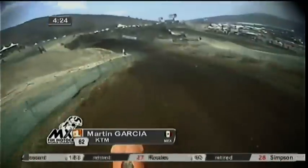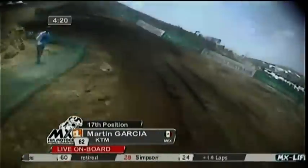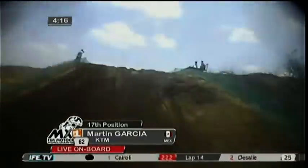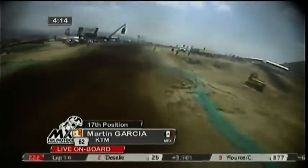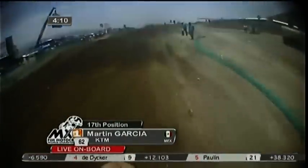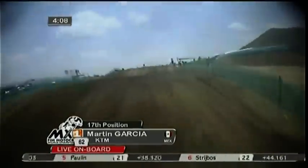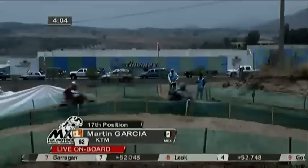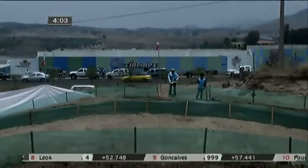Here's how it looks at the moment. Cairoli, 3 seconds clear of Clément DeSalle. Christophe Porcel, another 5 seconds further back. Wait for Kenderdijker's split time to come up, but he's there in fourth. It's Gauthier Paulin, Kevin Strijbos, Jonathan Barragan, Tanel Leok. With Rui Gonçalves, Sebastian Porcel, 10th. Xavier Borg, 11th. Mattis Caro is 12th. Dean Ferris, 13th. David Philippaerts is now in 14th, ahead of Sam Tutien, and points on the board for him.